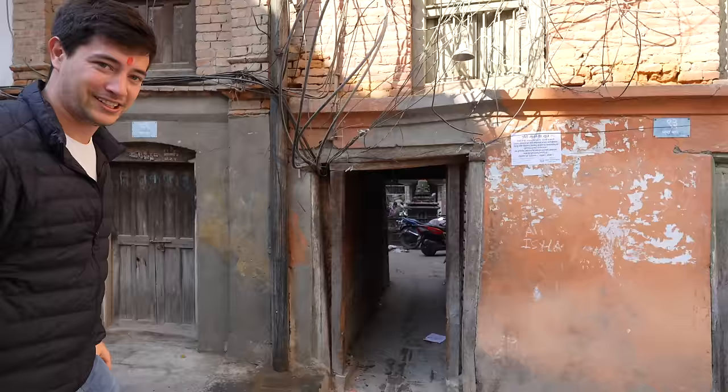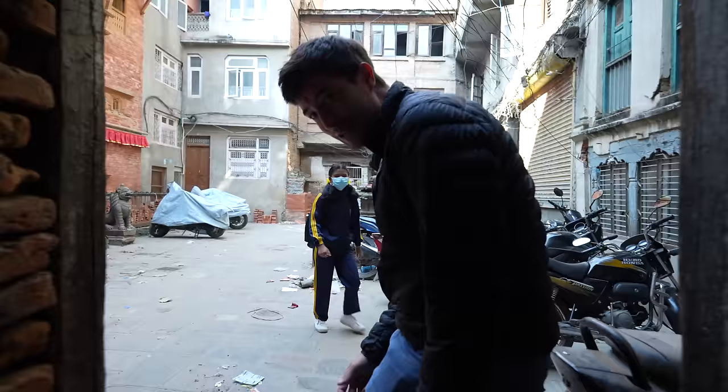Like, look at this little hallway here. Gotta watch my head, I'm way too tall. Oh my gosh. And it's not like I'm the only one using it. This is like a main thoroughfare.